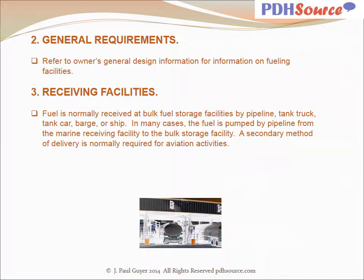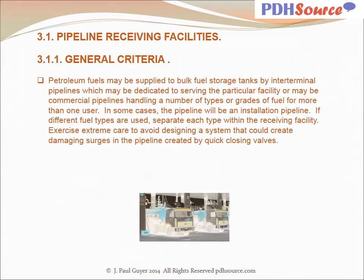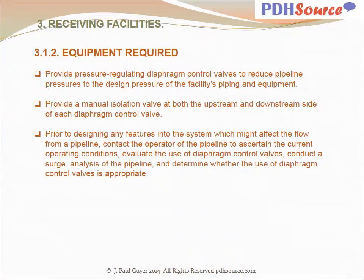Exercise extreme care to avoid designing a system that could create damaging surges in the pipeline created by quick closing valves. Provide pressure regulating diaphragm control valves to reduce pipeline pressures to the design pressure of the facility's piping and equipment. Provide a manual isolation valve at both the upstream and downstream side of each diaphragm control valve.